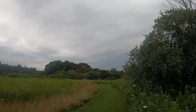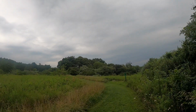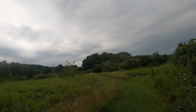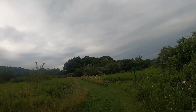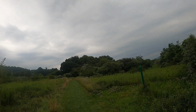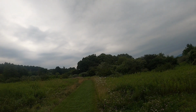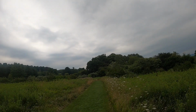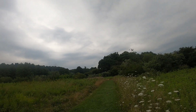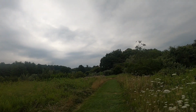Now we're more in this nature-esque part. Trees and small bits of wildlife, tall grass. Very quiet. You can hear an occasional boat in the background zooming down the water, but other than that, very quiet and peaceful. Lots of birds chirping and nature noises going on around us.